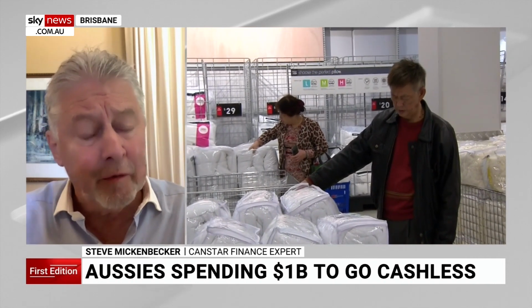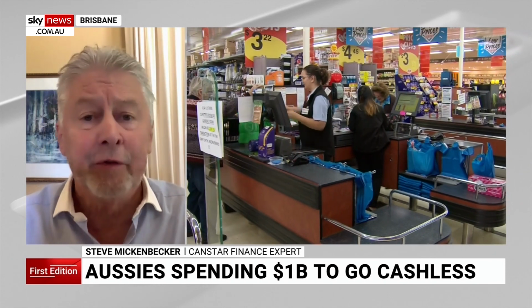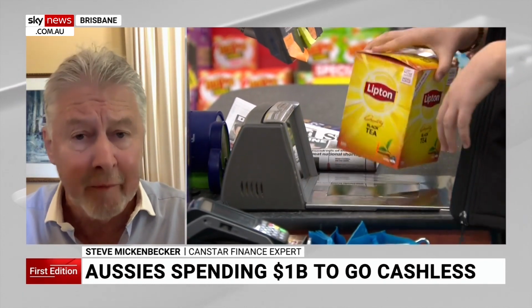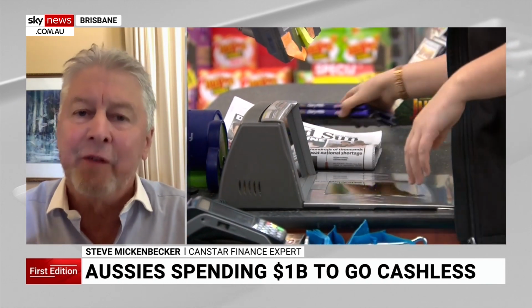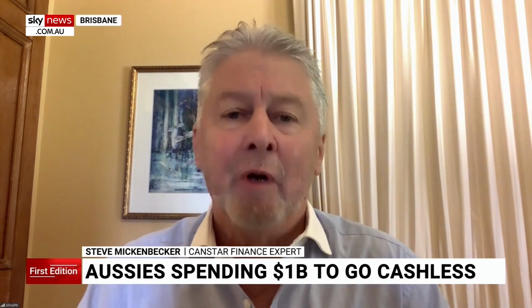They're enabled to pass that on to you as a surcharge, so the consumer might be hit with the surcharge. That's the extra bit you pay on top of the cost of the service or the item. But if not, inevitably it's being passed on via the price of the good.